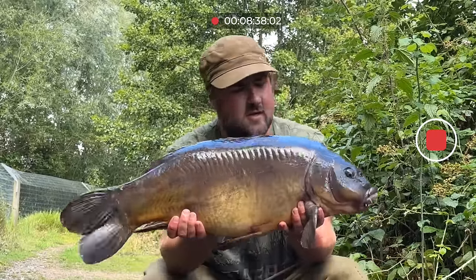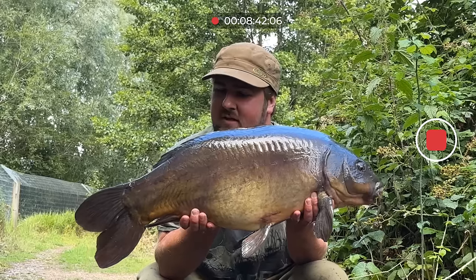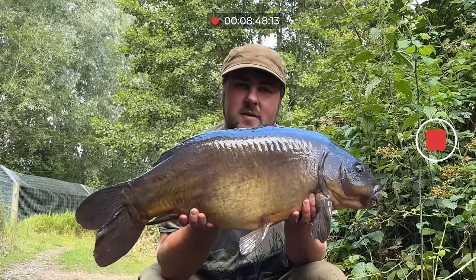Really nice fish. Made up with this one. Unfortunately lost a couple before this one, so really disappointing, but makes it even more worthwhile having this one. Hopefully we can have a few more, still got a while left.